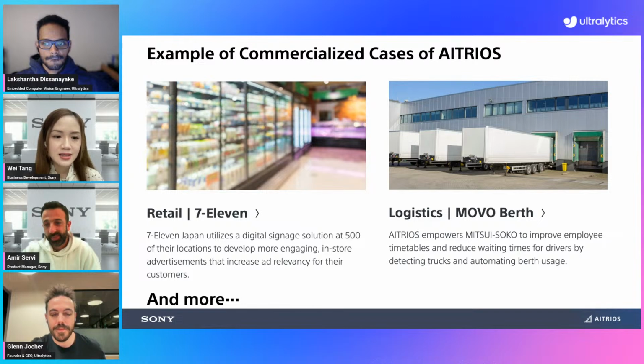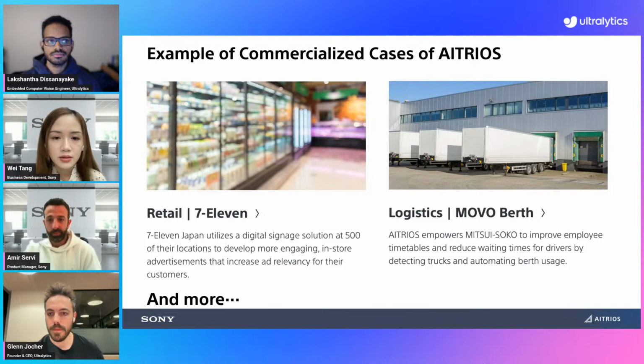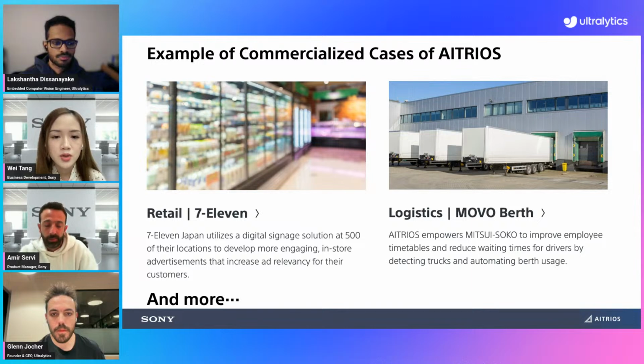So that's a very interesting case, which we believe can be commercialized in more similar use cases globally as well. Another use case is logistics. As you can see here, there are many trucks. We try to track these trucks' staying time in these places to improve timetables and reduce waiting times for drivers. Our cameras can detect license plates and match them with staying time in these places, updating this information in real time. This helps the owners of the place better utilize the space, better shift the drivers, things like that. This is actually a very simple use case in logistics.